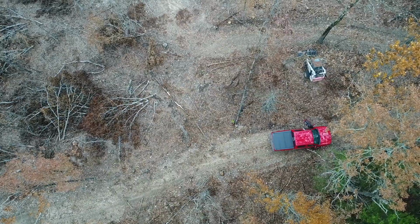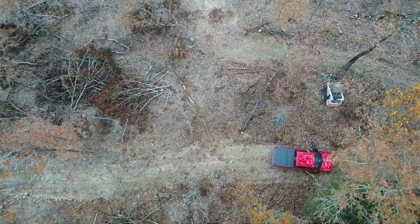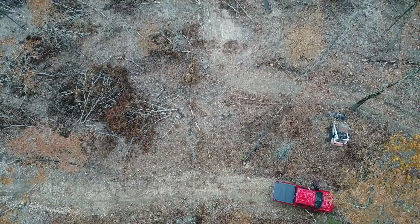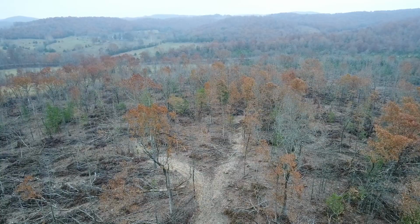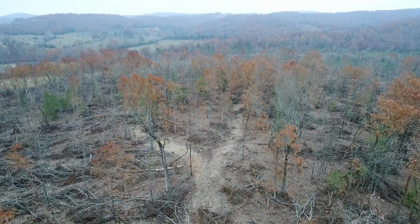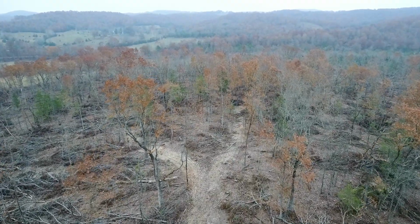This is the drone video for Tract 7 at Hawk's Roost, and this was really a fun one. This was cool to see this tract from the air. Large tract, recently logged obviously, but you'll see some cool stuff in a moment here. We just launched the drone from the west side at the easement road where the truck is parked. Obviously you can see the recent logging.